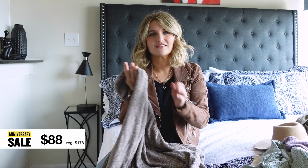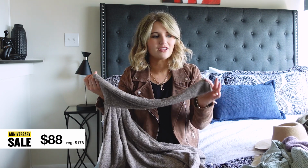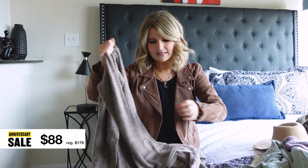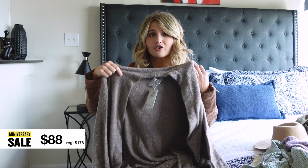But the quality on these, you guys, if you haven't tried Barefoot Dreams, just feel this on your own. I don't even know how to describe it. It's just so soft and it's absolutely unbeatable as far as the fabric goes. Lots of soft cardigans out there in the world. This one is far and away the best. So these are a little on the pricier side, but they are much more reasonable during the sale.